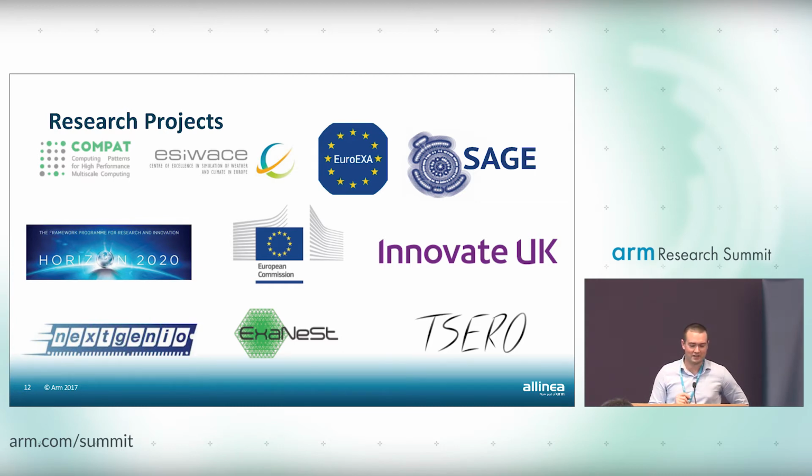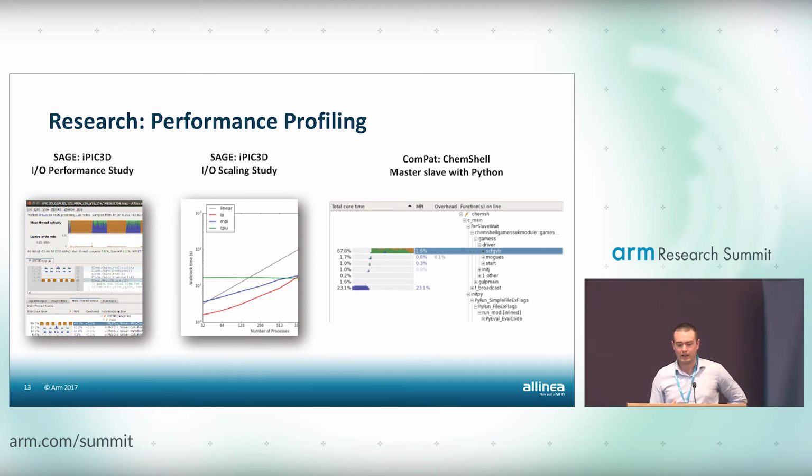Now, given that this workshop is part of the ARM Research Summit, I just wanted to take a little opportunity to say, as a company, Allinea was very involved in European research projects, and that work's continuing as ARM. This is a selection of the current research projects that we're working on within ARM, and the whole idea behind these different projects is to look at new ways of using tools, new ways of using information, and furthering the community and the tools themselves. So from a profiling side of things, it's how can we collect new information, how can we collect new insight into applications, and what can we do with that information to really help application developers understand their codes.